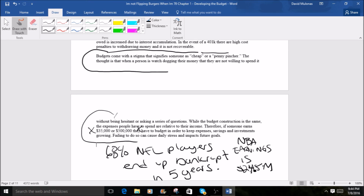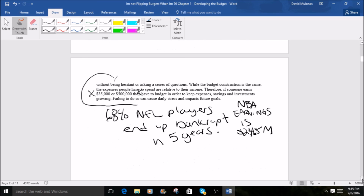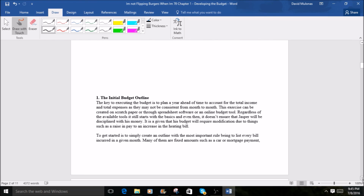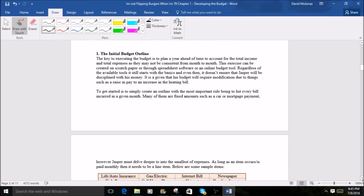And we're going to keep this credo and this stigma in your mind as we carry things out in subsequent chapters. So that's going to conclude our introduction here. And in the next section, we are going to get straight into building that budget out, creating that outline, and start a path to success.